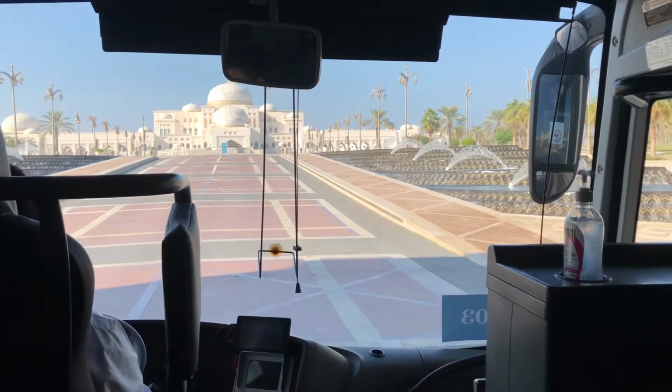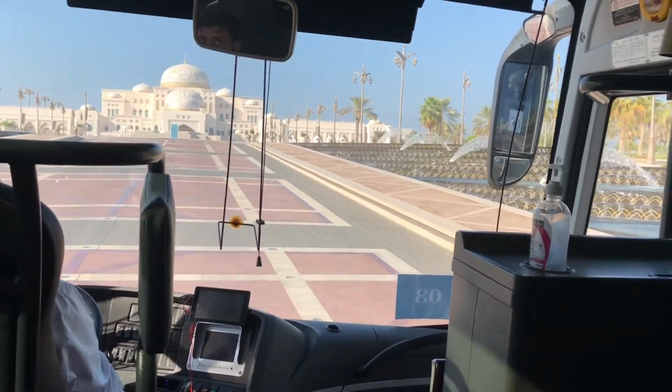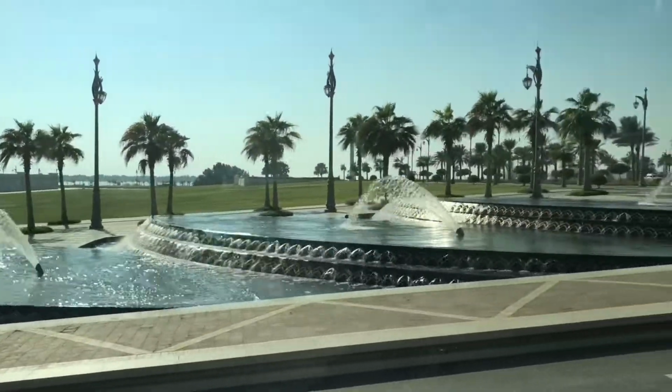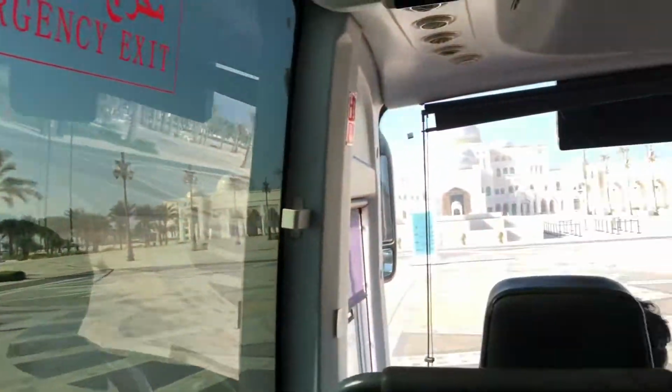The architectural design of the palace is influenced and inspired by Arabian Gulf architecture and the great civilizations of the Middle East.